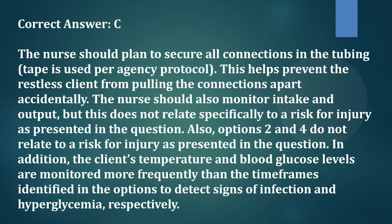Correct answer, C. The nurse should plan to secure all connections in the tubing. Tape is used per agency protocol. This helps prevent the restless client from pulling the connections apart accidentally. The nurse should also monitor intake and output, but this does not relate specifically to a risk for injury as presented in the question. Also, options 2 and 4 do not relate to a risk for injury as presented in the question. In addition, the client's temperature and blood glucose levels are monitored more frequently than the timeframes identified in the options to detect signs of infection and hyperglycemia, respectively.